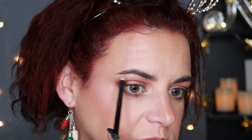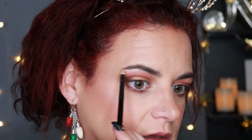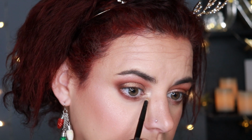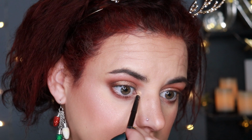But before I wet my brush, I am just going to run this under my brow bone, because this is like the perfect intensity for a brow bone highlighter, in my opinion. What difference it makes, if any. Oh yeah. It really does help to boost it up. See the difference there?